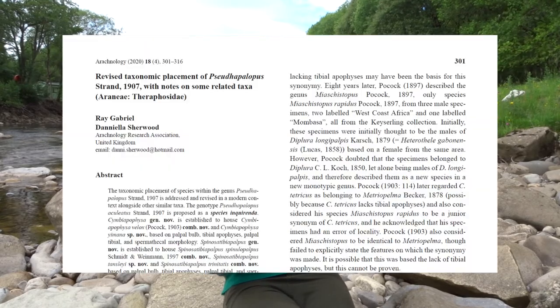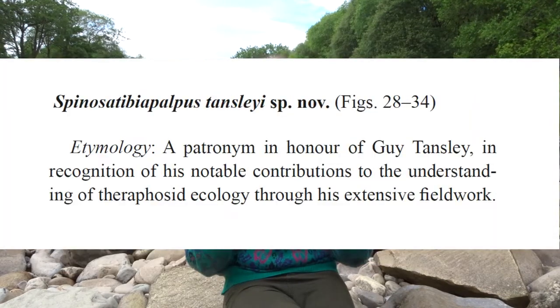Finally, Danny Sherwood. Danny is focused on the taxonomy of tarantulas and is also an experienced museum curator at the Natural History Museum in London, working on specimen preservation and collection digitization. Ray and Danny have published many scientific papers in recent years, and in 2020, Ray and Danny described several new species from South America and Trinidad, and this included a new genus and a revision which included a species they actually named after me, Spinosa tibia palpus tansleyi. How cool is that?